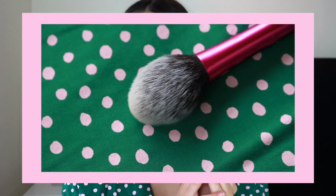And then for powder blush, I like to go in with the Real Techniques blush brush. This one is a little bit big for my face, but it is tapered, so it works perfectly because I can just use the tip of it. It blends everything really nicely. I love the way that it feels on my face. Even though it is a drugstore brush, it is great quality, and it gets the job done.